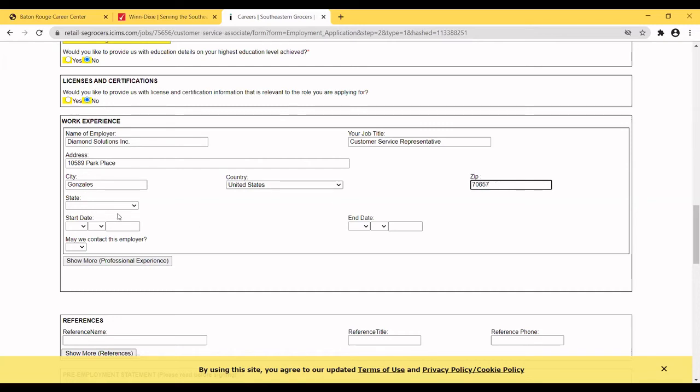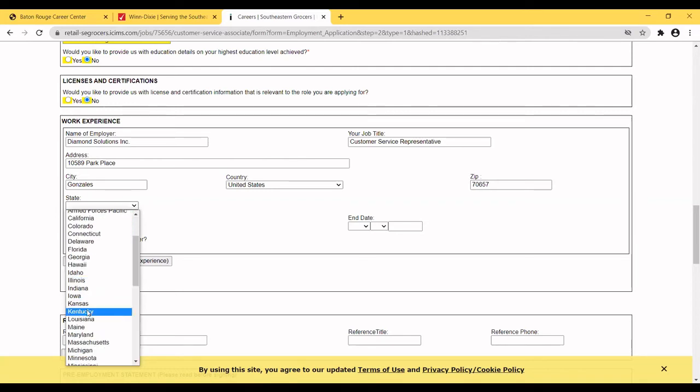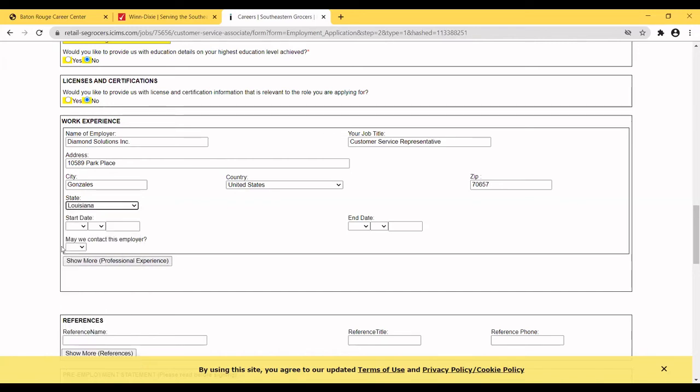All right, great. And the state is great, Louisiana. Okay, start date. The date that Raleigh started there was June, let's say the 1st, 2015. Okay.